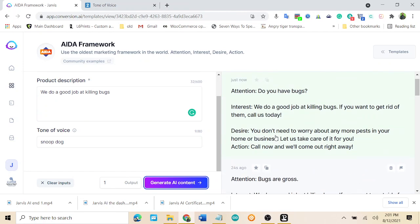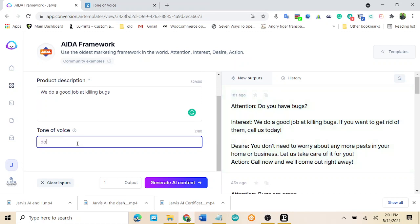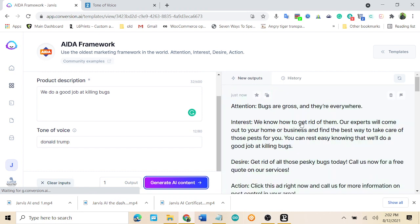And, oh, it's up here. Do you have bugs? We do a good job at killing bugs. If you want to get rid of them, call us today. Desire, you don't need to worry about any more pests in your home or business. Let's take care of them for you. Call now. All right, let's try the Donald Trump tone of voice on killing bugs. The AI is thinking, and here we go.